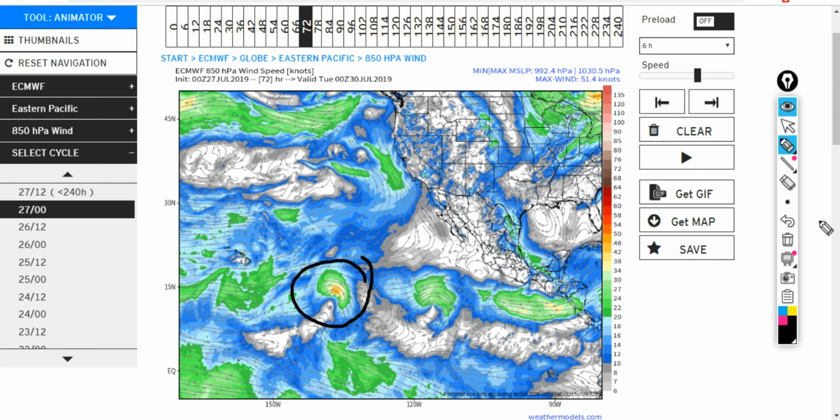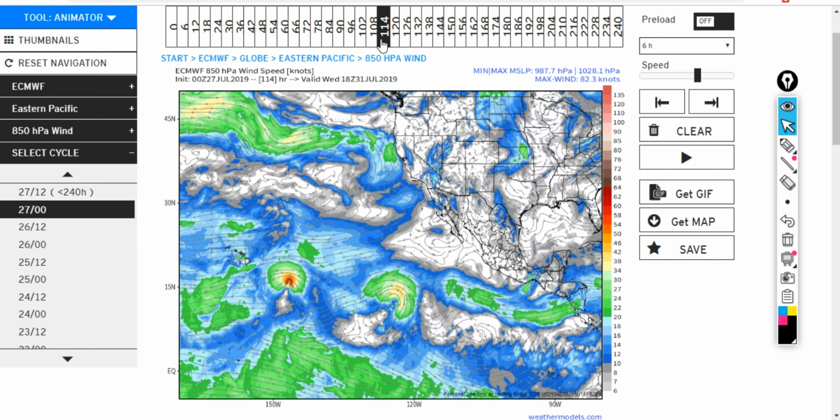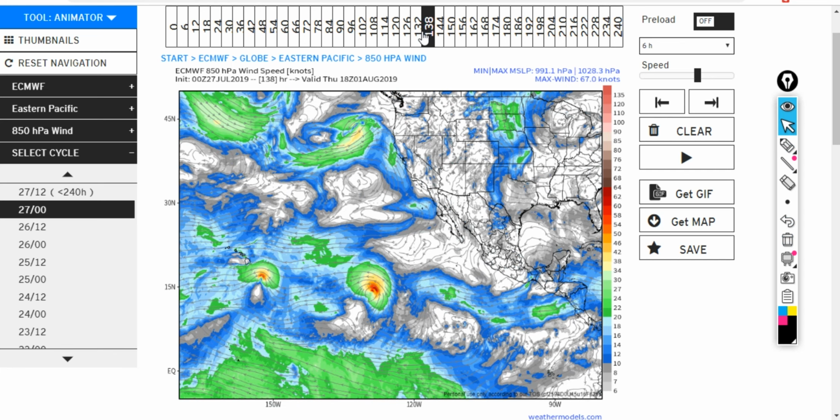It's going to be heading straight towards the direction of Hawaii, but then it's going to be going like this based on that. So we have Eric right here, and we have Flossie right here. So that's what it's looking like here. It's looking like they can become very, very strong systems.